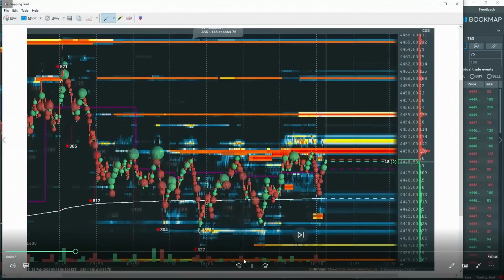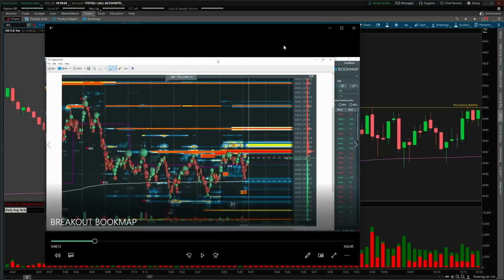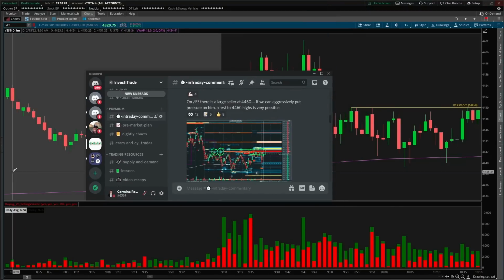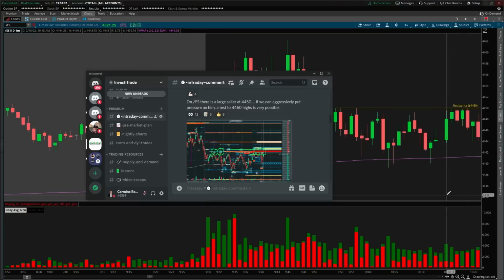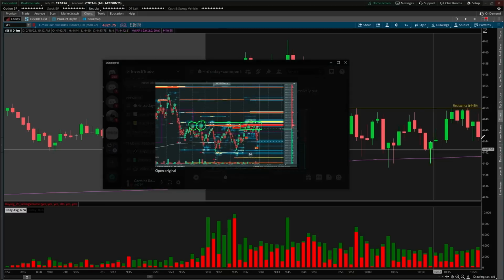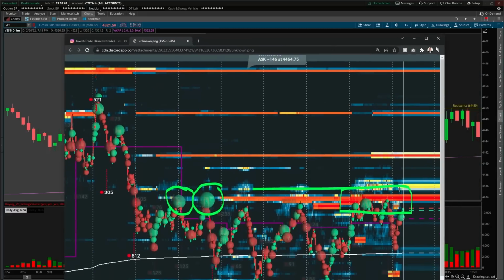And this is exactly what it looked like. I took a screenshot right there, and I posted it in my Discord at this point. This is at 10:21 when the market looked like this right here. Posted a screenshot, and I said, on ES, there's a large seller at 4450. If we can aggressively put pressure on him, a test to 4460 highs is very possible. This is exactly what it looked like. And I pulled it up over here.